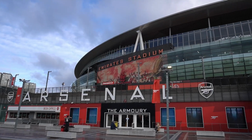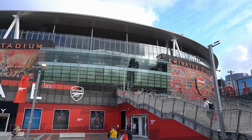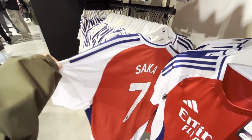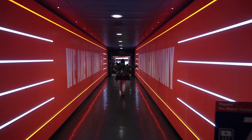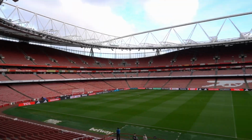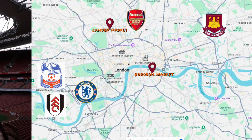Another way to experience football in London is a stadium tour. We visited the Emirates, home of Arsenal, and with an audio tour, you get behind the scenes from the locker rooms to pitch side. And for a football fan like me, this is heaven. But there's plenty of history and stories to appeal to a casual visitor too.